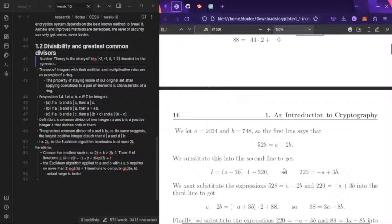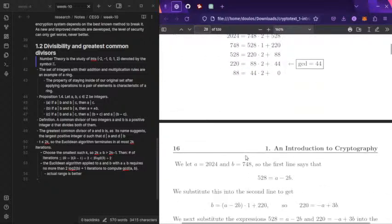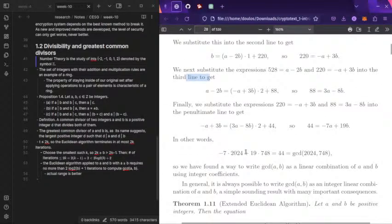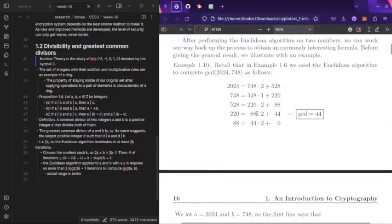We substitute this into the second line. Again, this is now getting to substitution, where we're substituting from here, the second line here, to get B equals A minus 2B times 1 plus 220. Again, 1 plus 220, A minus 2B, because A minus 2B is up there. Anyways, you go through each line like that. And it is just following along with this. So if you, again, go to the textbook, you can kind of see how that would work.